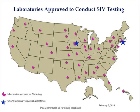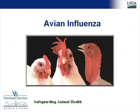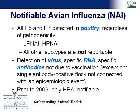And this shows the laboratories, just to show you also the non-labs approved for swine influenza virus, avian influenza. The regulations changed a little bit on influenza, and all H5 and H7s detected in poultry, regardless of pathogenicity, have to be reported. It's because the H5 and the H7 are the two that can mutate from the low path into the high path. So regardless of what it is anymore, they don't make a designation of high path or low path. It's just reportable, whereas the other subtypes, you don't have to worry about it.